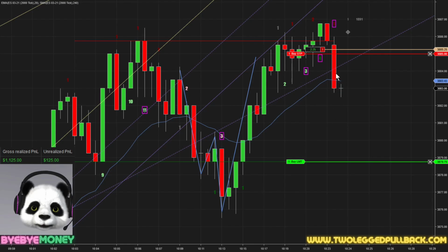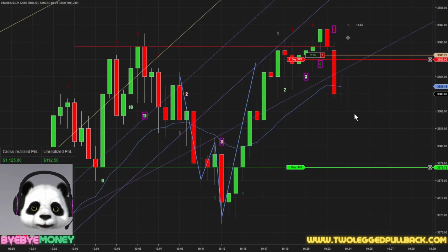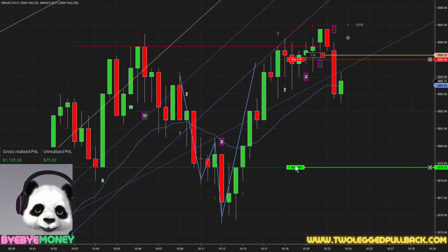No. Let's see if there's follow through with the strong bear bar. If not, then I'll get out. But let's see. Might have got greedy, but let's see here. I would like if this comes down here, but strong bear bar. There's a chance we can get down here, but also the 20 EMA could be a strong support.